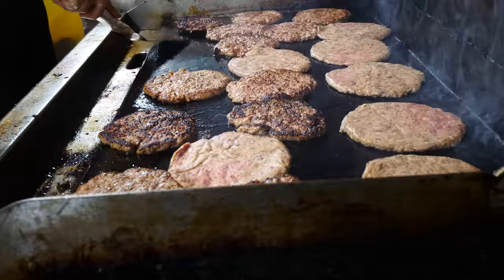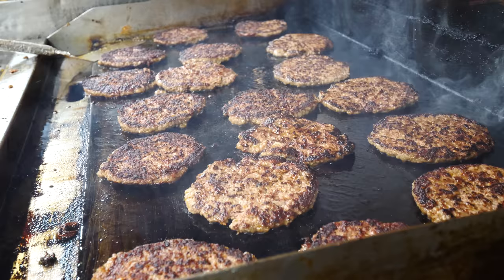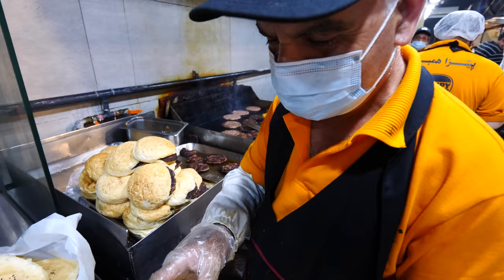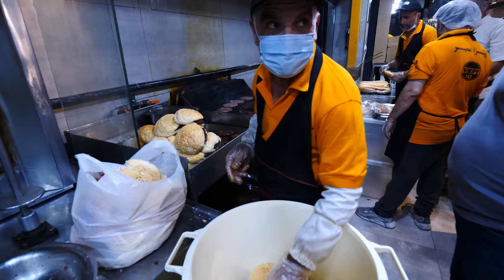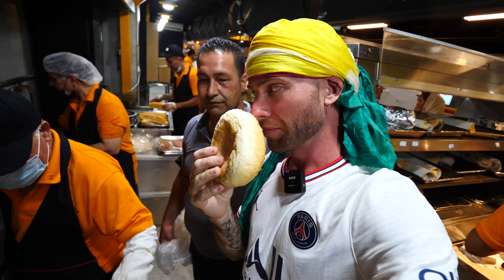But these burgers look so juicy. Look at them, they're nice and big. I think they're like maybe 6 or 8 ounces each. It has cheese, it has different condiments, obviously. And this gentleman right here, he's stuffing it into this nice bun. I don't even know what type of bun it is, but it has sesame seeds on top. Right here, look at this. Oh, it's gonna be good.